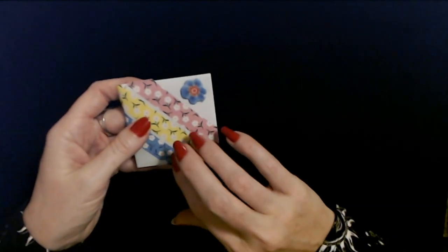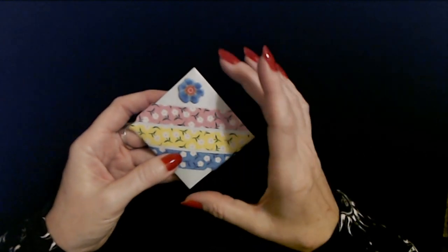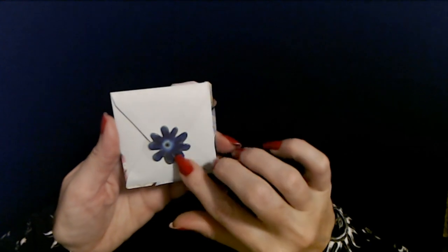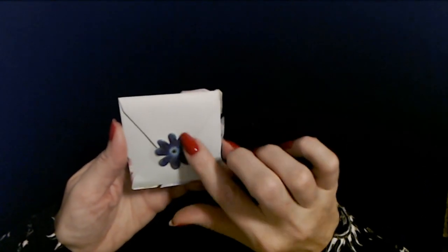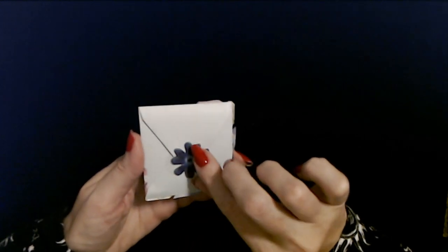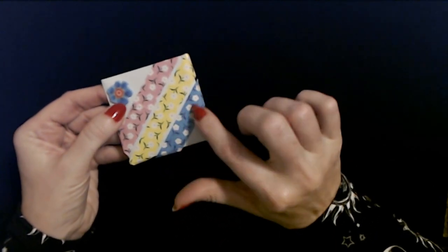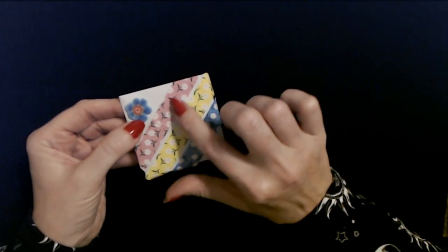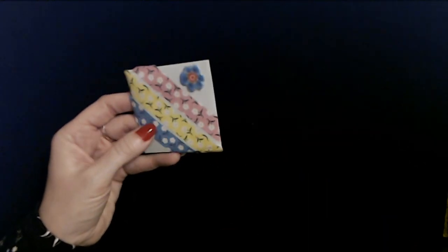And then I have a little packet. I don't know what this is. It's like a tiny envelope. Look, there's a beautiful sticker on the back. It's so shiny. It's a beautiful blue sticker on there. Look, it's so reflective. And on the front, we have three stripes of shiny tape, pink, yellow, and blue with little flowers.